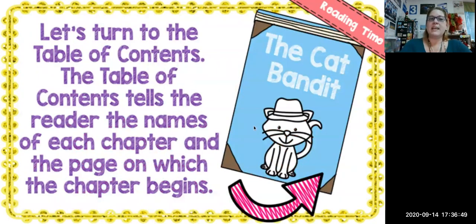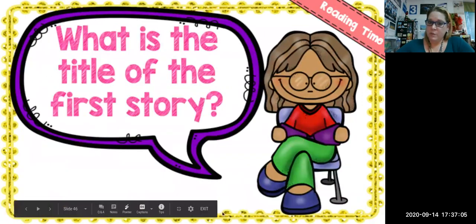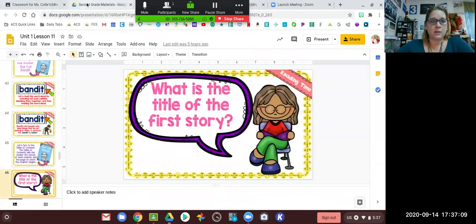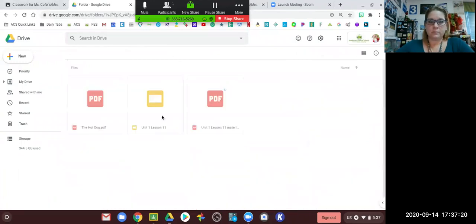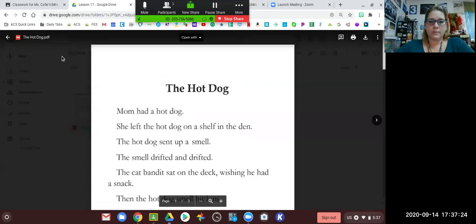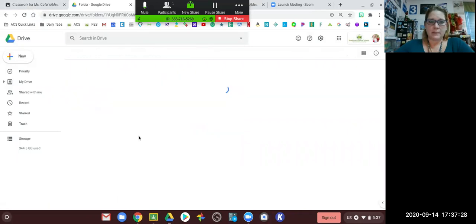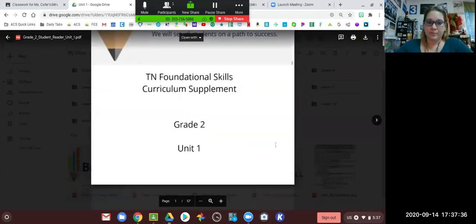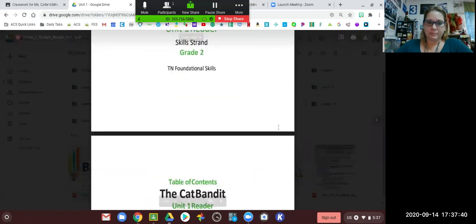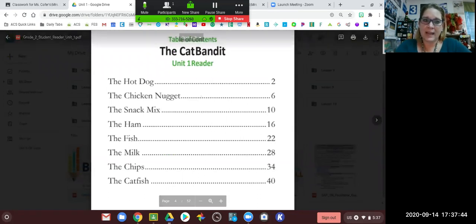So we're going to look at the table of contents in our story, in our book called The Cat Bandit. A table of contents tells the reader the names of each chapter and the page on which the chapter begins. So let's look at our, oh, you know what? I got that one off. Let's go back. It's in this one. Okay, so here is our table of contents for The Cat Bandit.